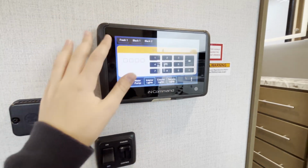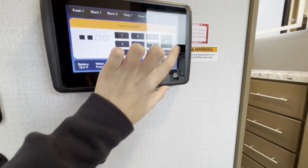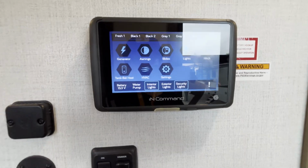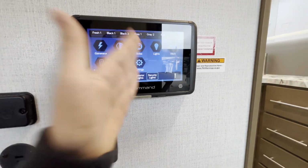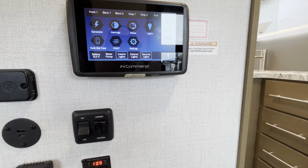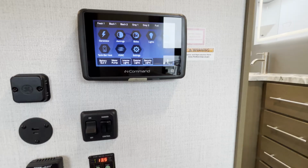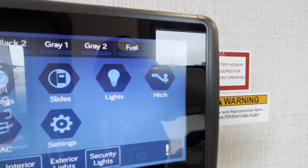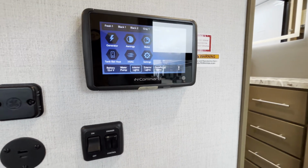Now this is your In-Command control panel. So when you log into it, you get a bunch of controls. So awnings, slides, lights, generator, hitch, tank heat, HVAC, settings, bunch of other stuff like water pumps and everything. You can even check your tank levels and fuel level for your generator, which is awesome.